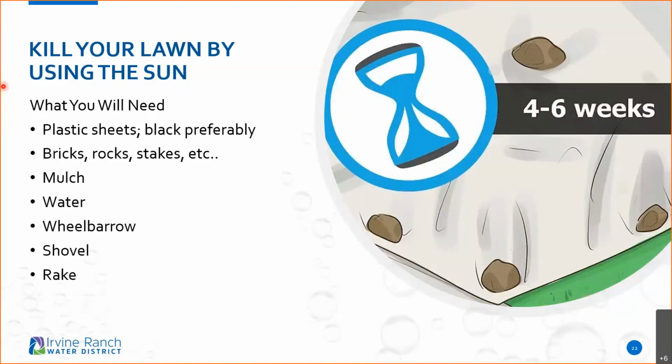It's a benefit to do two layers of plastic sheets and put a little barrier in between, or some rocks in between, to create an insulation gap to get it even hotter. Black is preferably the color of the plastic if you're going to use it. You'll need bricks, rocks, stakes, whatever, to keep it down, plus mulch, water, wheelbarrow, shovel, and rake.